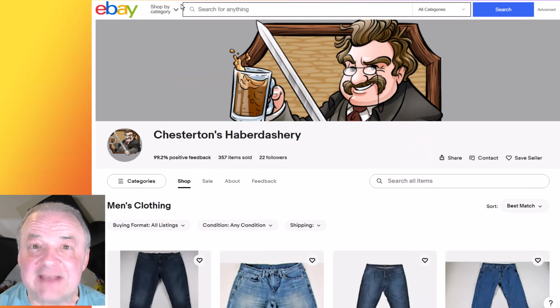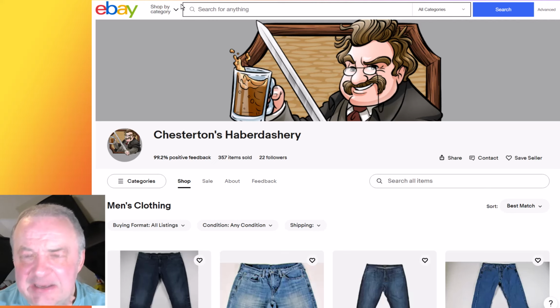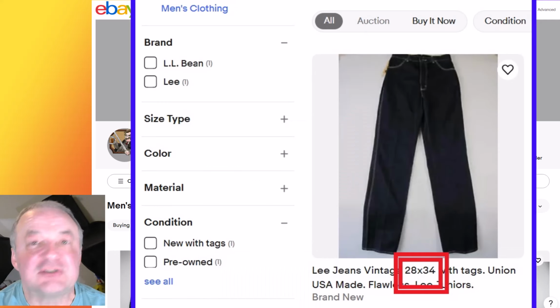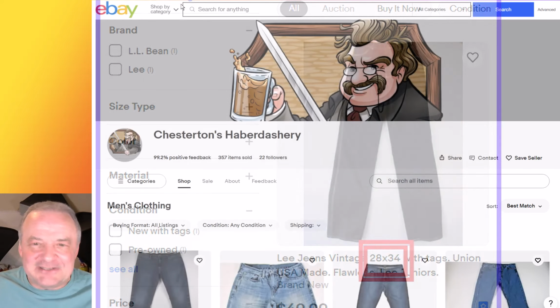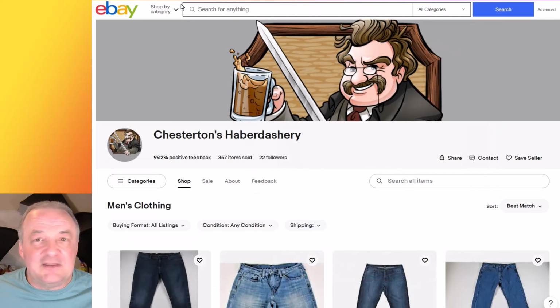What Chesterton's Haberdashery does is anytime he lists a size, he will err on the side of caution. Let's say a pair of jeans measures 28.5 waist exactly. He might round that down to 28 in the listing. Because a pair of jeans that is barely too wide is far better than a pair of jeans that is barely too tight. We don't like too tight. A little extra width, just in case the buyer's gained a few pounds since the buyer last bought jeans, it's more likely to fit without a bunch of tightness.